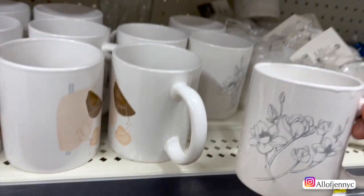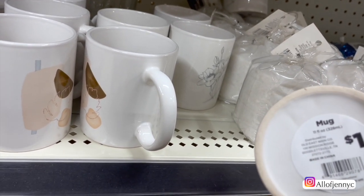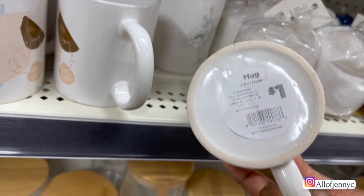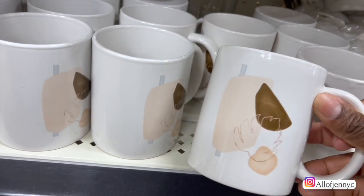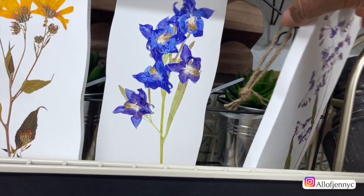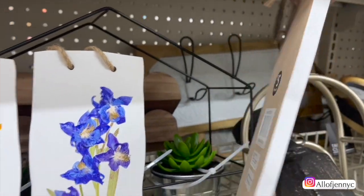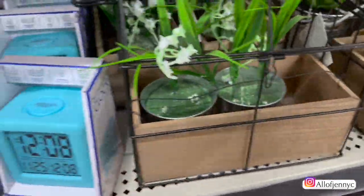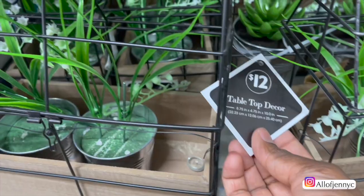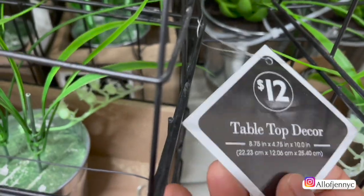It's all flowers. Again, you guys know, when it comes to spring, the majority of the items are more flower based and all the colors. So the mug is $1. Printed plaque, with flowers on there. It goes for $5. There's a few. Oh, there's another one right here also, in pink. Ooh, look at the plants. How much is it? $12. Tabletop decor for $12. And the dimensions are also on there.